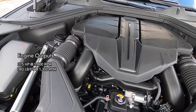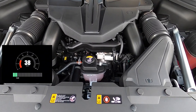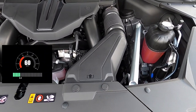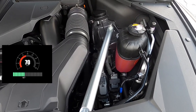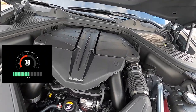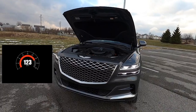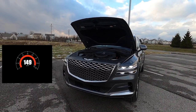In December of 2020, Car & Driver magazine tested their GV80 3.5T all-wheel drive from 0 to 60 miles per hour in 5.3 seconds. 0 to 100 miles per hour was reached in 13.8 seconds, with a quarter mile trapped in 13.9 seconds at 101 miles per hour. Its top speed is estimated at 149 miles per hour.